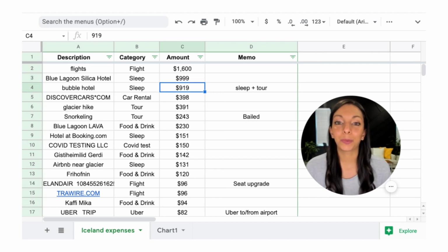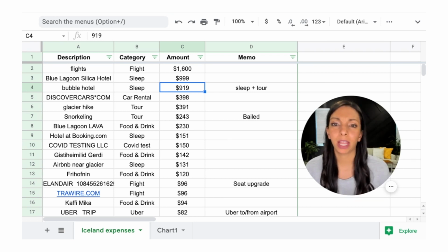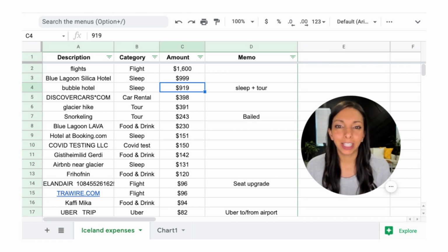Another high priced thing that we did was we stayed in the Bubble Hotel, and that was $919. They tie in a tour to the stay. You cannot separate them. We really just wanted to stay in the bubble and sleep under the stars and have that experience of sleeping outside but enclosed in a bubble. And unfortunately, you have to do the tour. But we actually really loved our tour. Our tour guide was amazing. She loved the country and she just knew so much about it. And she really taught us so much and instilled a deeper love for the country than we even had to begin with. So it was really nice. I think we loved the tour just as much as we loved sleeping in the Bubble Hotel.